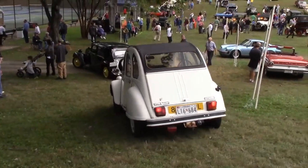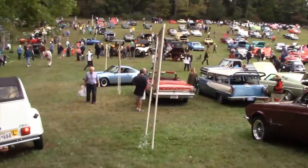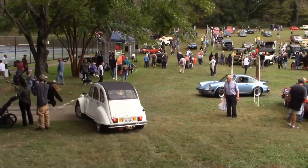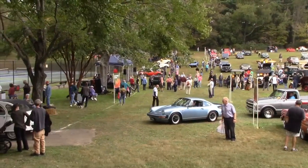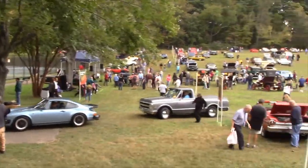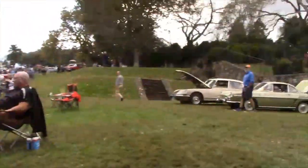Cool to see the Citroëns rolling out. As I said, check out my review of my 1987 Citroën CX wagon elsewhere on YouTube. There's a light blue metallic looking Porsche 911. Again, it's an Azuro blue or something. But nice. Nice to see these cars being driven as they roll out of here.